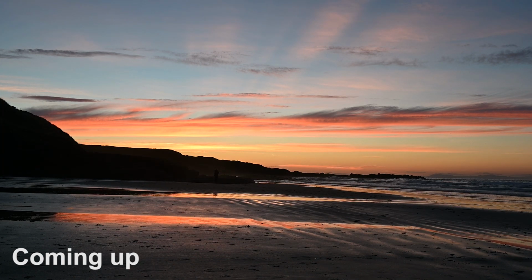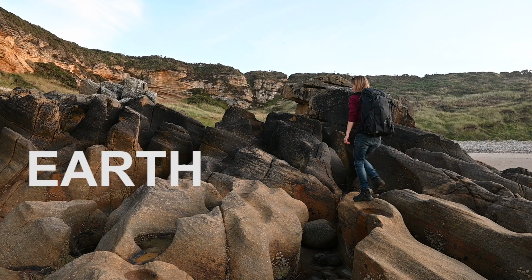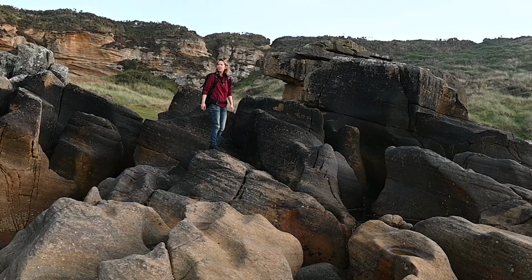But before we get to that, let's head back to the beginning of golden hour and my next attempt at the Earth Photography Challenge. There's so many incredible rocks around here. These are just some of the ones that I envisaged photographing.